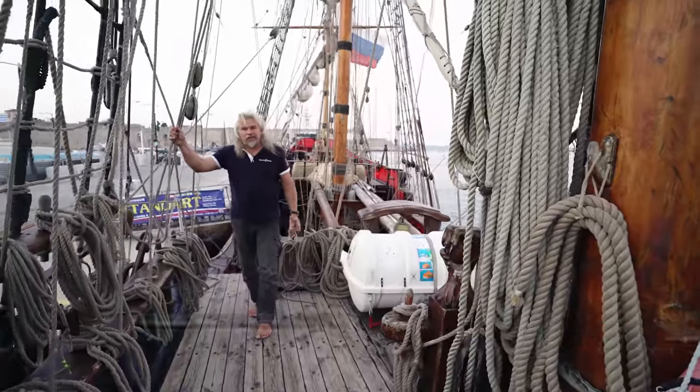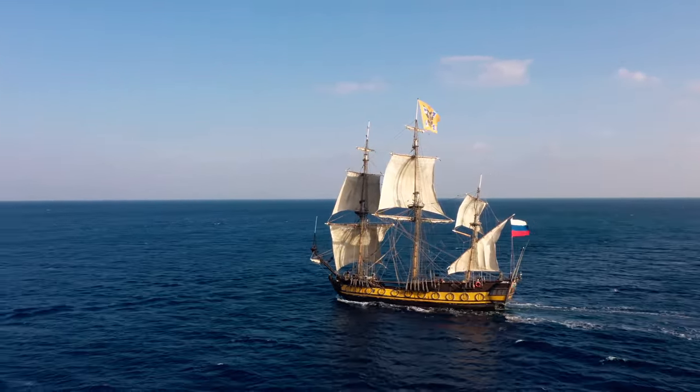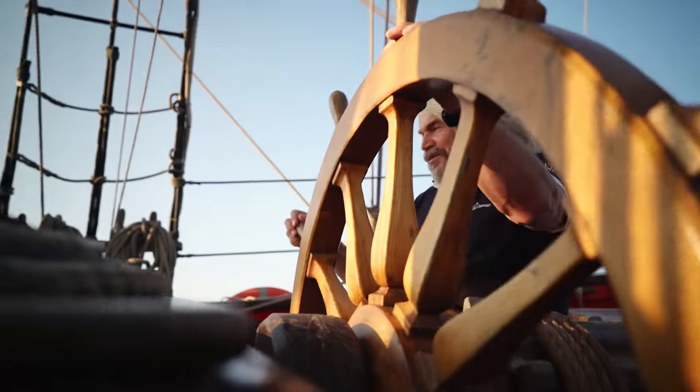Hi, my name is Vladimir Martus. I'm a builder and a captain of the Replica Frigate Shtandart. We are now in Rhodes, Greece, here for the winter, and I'm very happy to show you my ship.